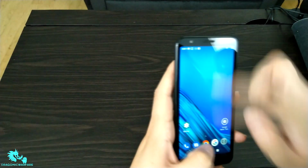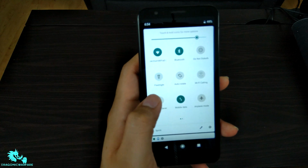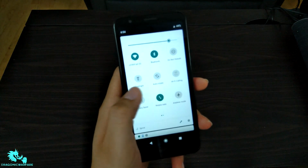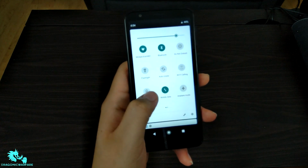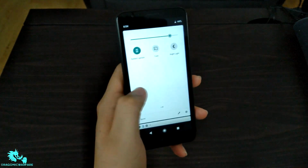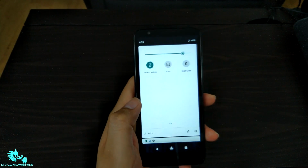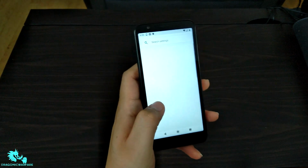Very nice. Let's go ahead and do our drop down menu and see what we get. We'll get the Wi-Fi, Bluetooth, do not disturb, flashlight, so pretty bright. Auto rotate, Wi-Fi calling, which I believe Boost Mobile doesn't have, so it wouldn't even work. Battery save, data, airplane mode, system update, cast, and of course nightlight. That's just the blue light filter, that way it doesn't hurt your eyes at night. Very cool. Let's go into the settings now.